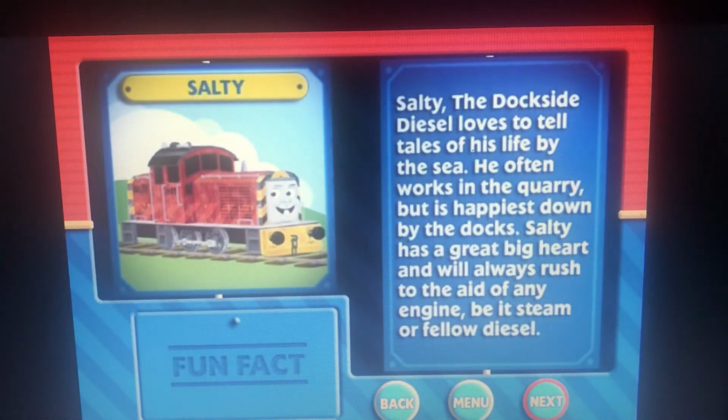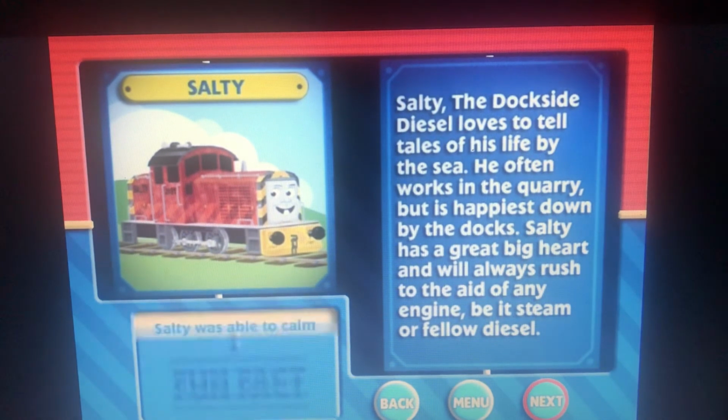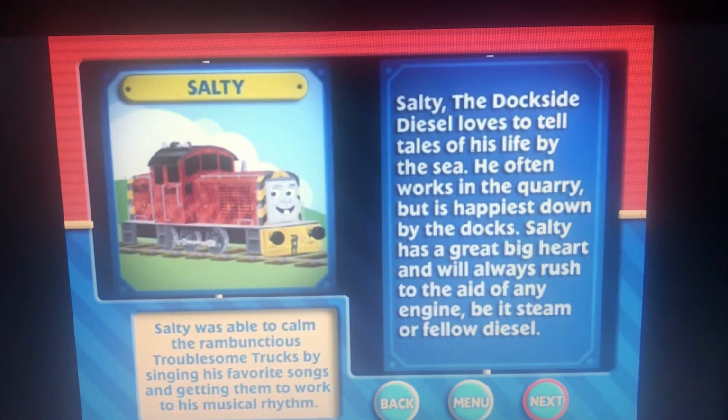Salty, the dockside diesel, loves to tell tales of his life by the sea. He often works in the quarry, but is happiest down by the docks. Salty has a great big heart and will always rush to the aid of any engine, be it steam or fellow diesel. Salty was able to calm the rambunctious, troublesome trucks by singing his favorite songs and getting them to work to his musical rhythm.